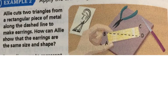Allie cuts 2 triangles from a rectangular piece of metal along the dashed lines to make earrings. How can Allie show that the earrings are the same size and the same shape? So we can see the rectangle that we're starting with, ABCD, is getting cut into 2 triangles. And I'm wanting to prove what? That those 2 triangles are congruent. They're the same size and the same shape.